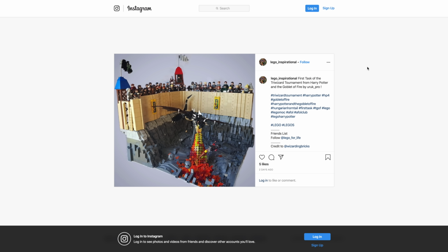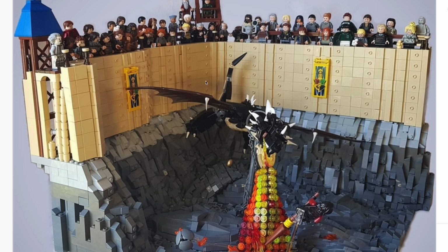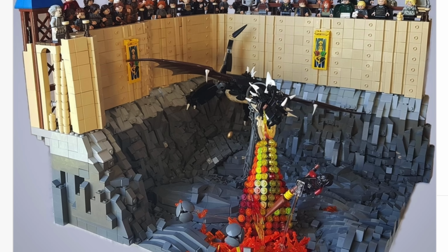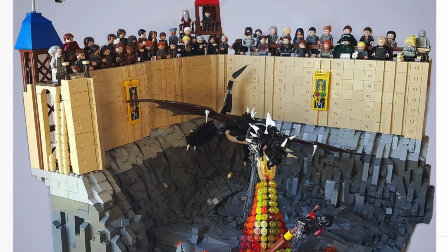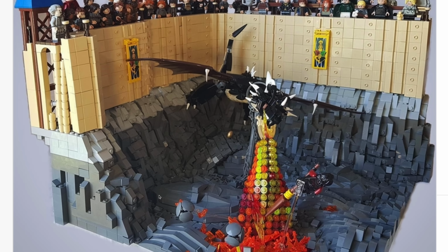This one by URUK_Pro is the first task of the Triwizard Tournament from Harry Potter and the Goblet of Fire. Such an epic recreation of the scene. You have the rocky pit with Harry on his broom there, trying to fly away from the fire-breathing dragon who's chained up. Of course, you have a bunch of spectators there, which looks great, but I think the rock work is where this MOC really shines.